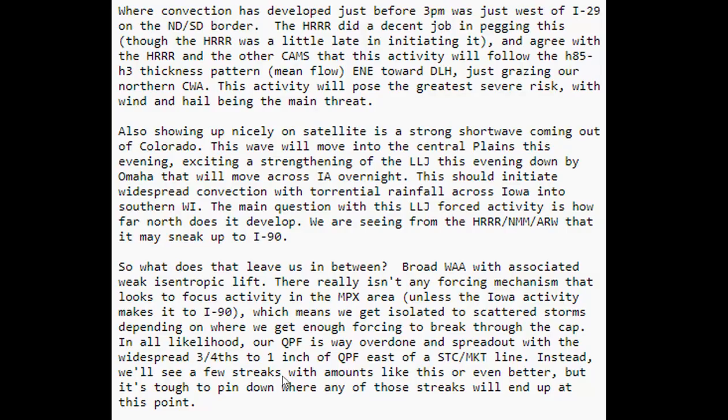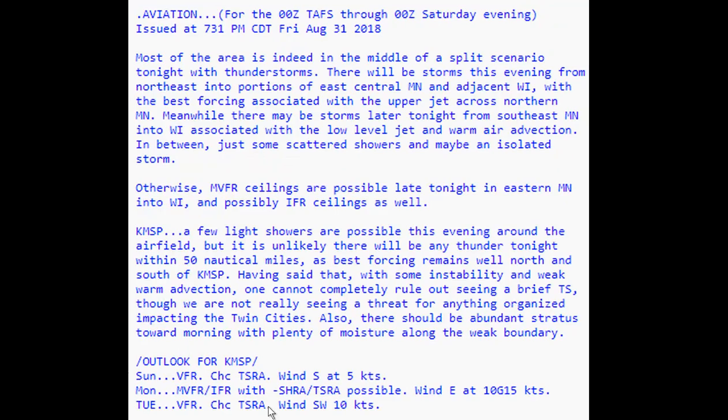Instead, we'll see a few streaks with amounts like this or even better, but it's tough to pin down where any of those streaks will end up at this point. Again, that emphasizes that there's a lot of uncertainty in this situation, which to me raises a lot of red flags. Now, there also is an aviation discussion in every one of these, which again, I read from beginning to end just to see if there's any clues in there.